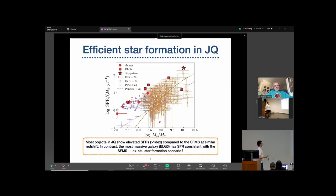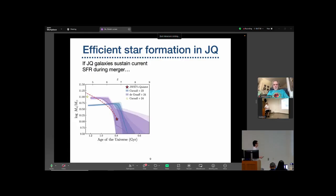We performed SED fitting and derived the star formation rate and the mass. We found most of the clumps and galaxies within this system have high star formation rates, above the main sequence at redshift 6. Interestingly, the most massive one has a star formation rate consistent with the main sequence. This could tell us most of the future star formation will be consistent with the in-situ star formation scenario. The total star formation rate is also higher than the main sequence by 1x. Such a high star formation rate could rapidly grow JQ into a very massive galaxy.